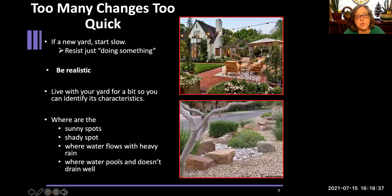Too many changes too quick. This is a biggie. It's that going to the box store to buy all those beautiful plants and not having a clue what you're going to do with them. If you're new and you're just starting a garden or you're revamping it, please resist just doing something. It is better to wait than it is to just put stuff in without a plan.